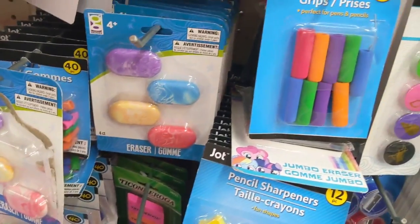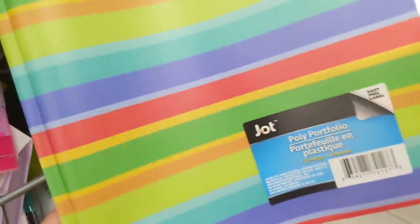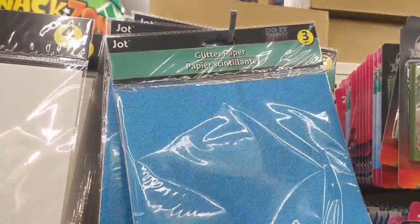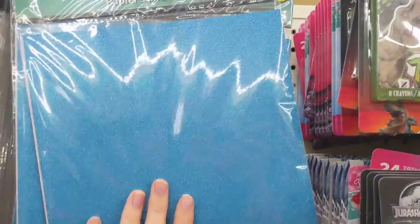but we got more sensory bags and this nice folder. If you enjoy cutting things up, you can cut this up, although I think CVS has better deals on that. Rubber bands. Dollar. Endless fun. Just my thoughts, if you like to cut things. Glitter paper, if you need a redirection.